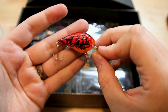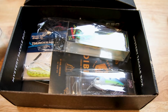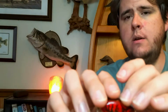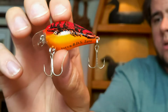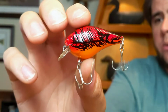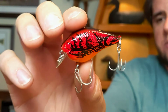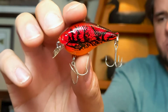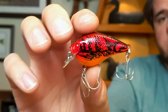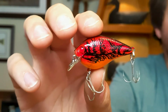So there you go. Not very big at all. Very, very compact. And we'll switch angles here too, and I'll give you guys another look at it from a different angle. So yeah, not a bad looking bait at all. I think this guy is gonna work really well for us. I love this color. This probably would have done a little bit better for us in the springtime. It's got that nice bright red and orange crawl pattern on it, and that tends to work really well during the springtime. But I think it's gonna work just as well for us right now.